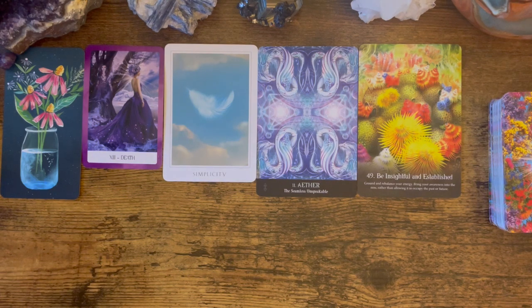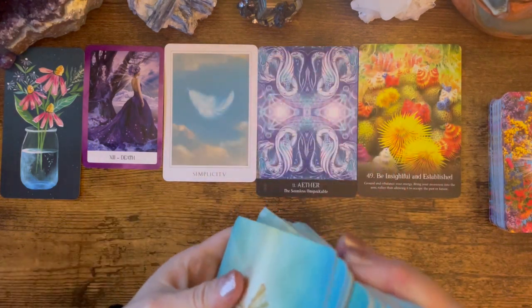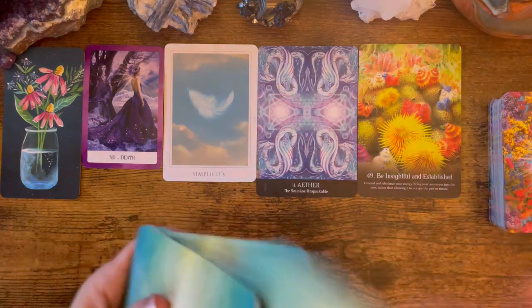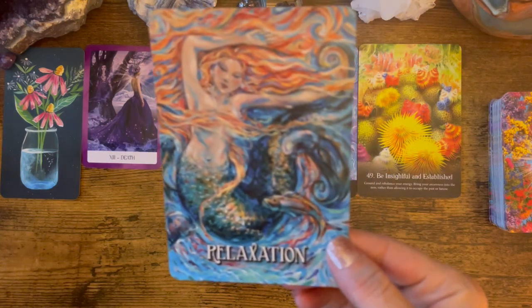Okay, let's see. I'm gonna go with these mermaid cards. This mermaid deck. What are your guides helping you to release this year? Pile number 1. Okay. Relaxation.